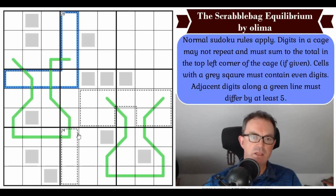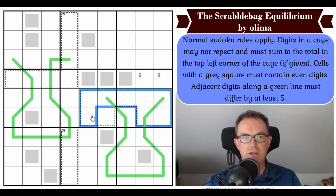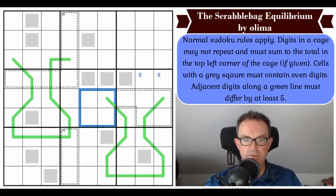Now, okay, I can see one deduction from that. There's probably many, but the deduction I'm seeing is I'm asking where 9 goes in row 4, and I think it's got to go over here. So now I'm asking where 9 goes in this cage. We know this is a 9-cell cage, so it contains every digit. It must have a 9 in it. So the 9 is in one of those 4 cells.